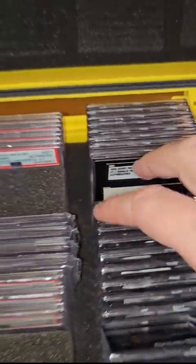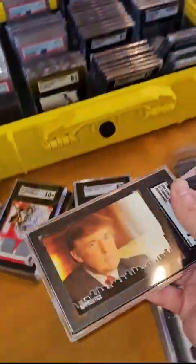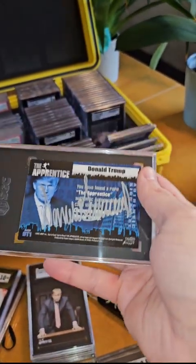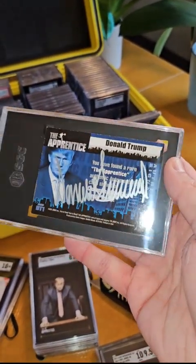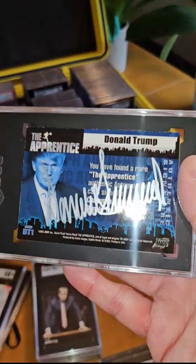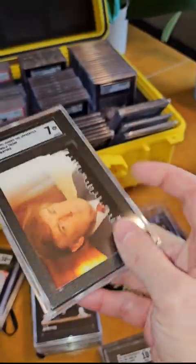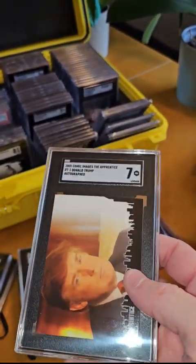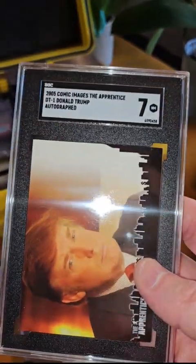All of them. So what we have here is the first one ever where Trump signed the back, and not with black ink. He used silver. So it's the only one with silver ink, and it's the only one where he signed the back. So I sent this in hoping that SGC wasn't going to reject it. Sure enough, they slabbed it, authenticated it, and boom, there we go.